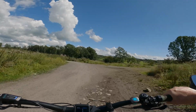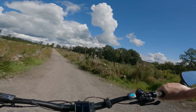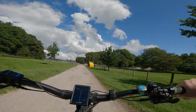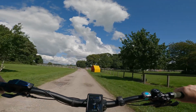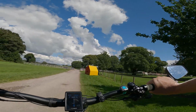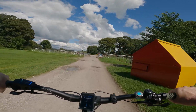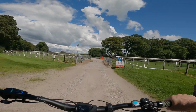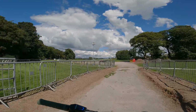We're going round to the left at this point. Riding into the actual racecourse area at Cartmel, we've come 6.9 miles. So this is on a public bridleway through the racecourse. Here we go. Actually just going to cross the grassy racecourse section.